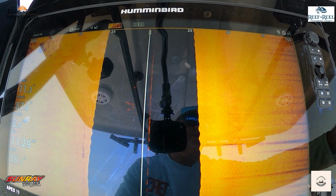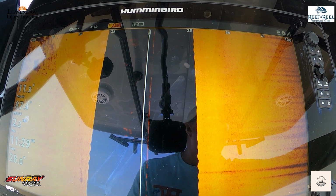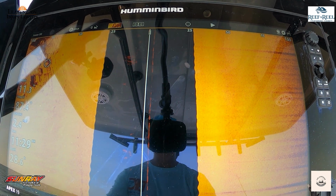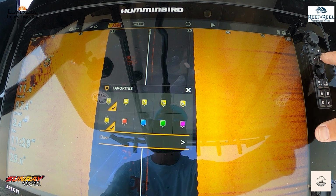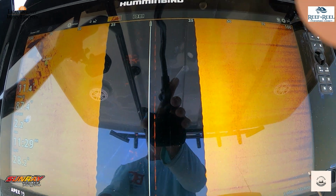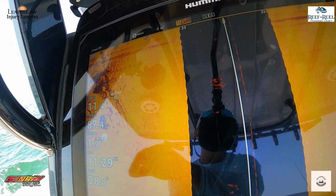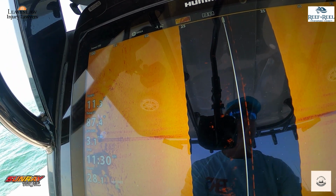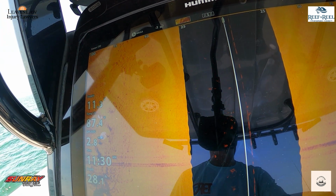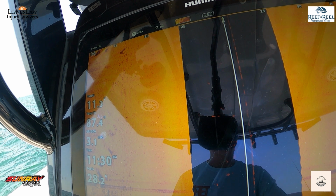So let me go to my GPS and see if I even have this. So I have those marked. But you can see how much stuff is there. You can see there's a little bit of rocks there. Some more there.